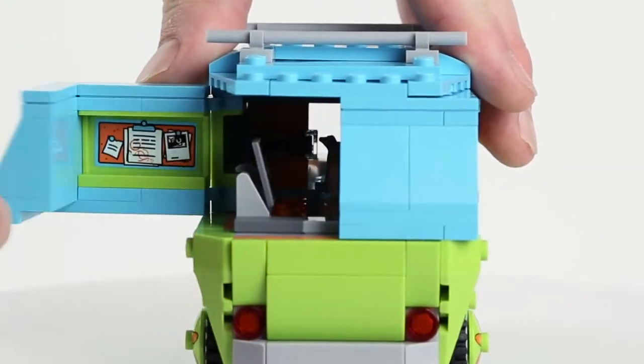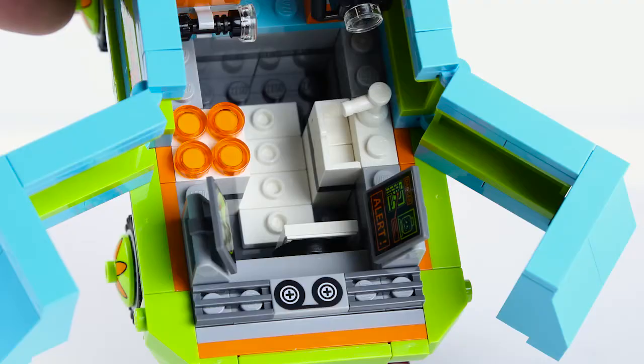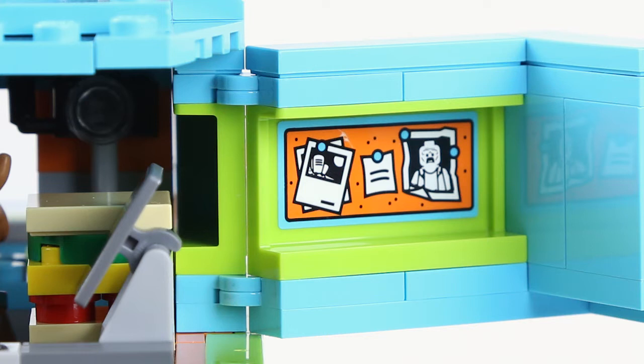But we can flip this open, and on the inside, we find all of the things that I don't ever remember seeing in the Mystery Machine, to be quite honest. As we've seen the Scooby-Doo franchise increase over the years, we've seen them update what the Mystery Machine has in it. This one has a couple of computer terminals. It's got a giant sandwich stacker. It's got a stove. It's got a little sink in there. And of course, it's got a tape player in the back, which is probably something I would have expected to see way back when the series first started. There are also some decals on the inside for some pegboard type stuff, so you can see who they're tracking and what mystery they're trying to solve.